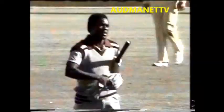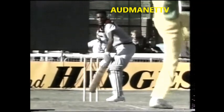Logie having to go for it. Playing over the top and he's clean bowled. Great competitor, Geoffrey Lawson. And a fine bowler to boot. Right on line. Right at the stumps. Trying to hit down the ground. Yorked him. Got over the top of it. Took the leg stump. And Geoffrey Lawson strikes at a vital time for Australia.